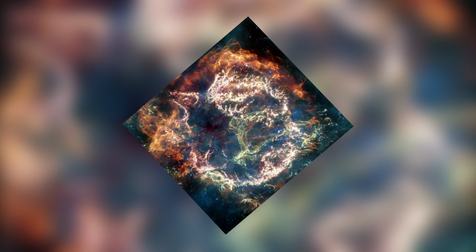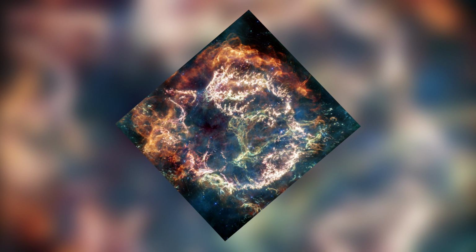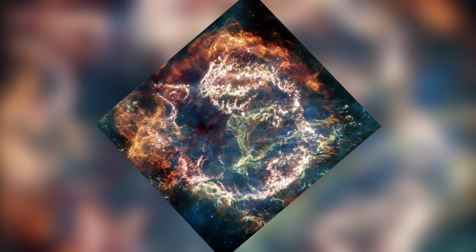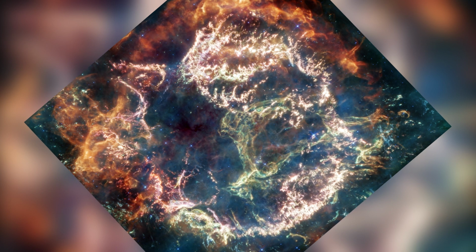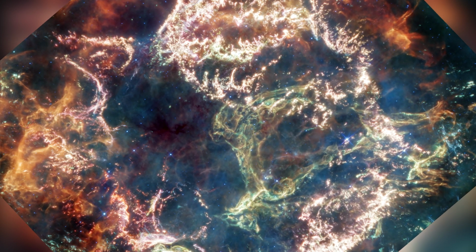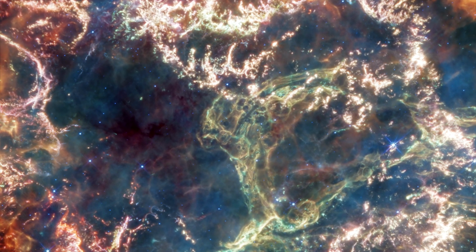And this is the same object captured by the James Webb Telescope. We are looking at a formation called Cassiopeia A, which, as the name suggests, is located in the constellation Cassiopeia. There was once a massive star in this place that ended its existence as an exploding supernova. This explosion scattered material into the surrounding area, now resembling a nebula.